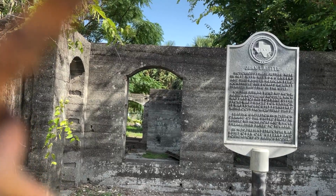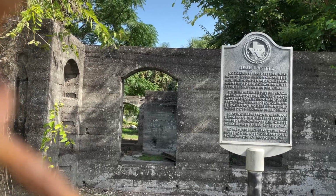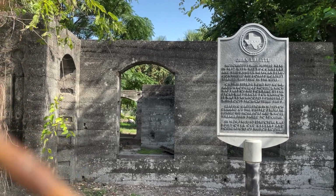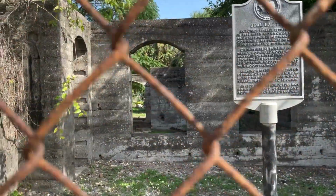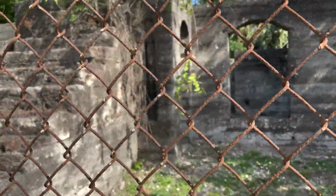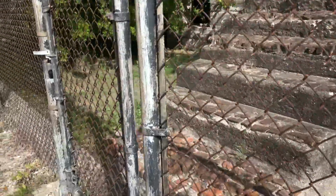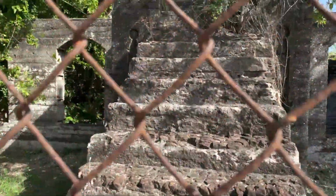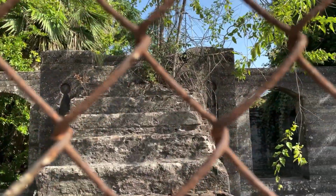So now I'm out front of the structure where we're looking at the historic marker from Lafitte's fort and the outside of the 1870 structure, where you can see the archway windows and that staircase I was talking about as it goes up. And there's a lot of history to be found here.